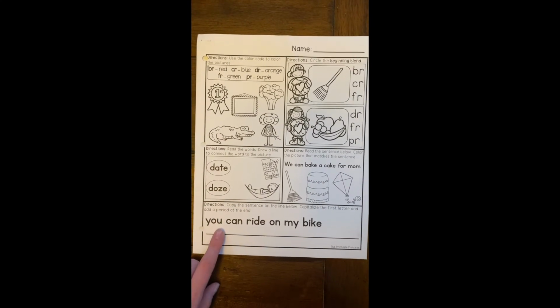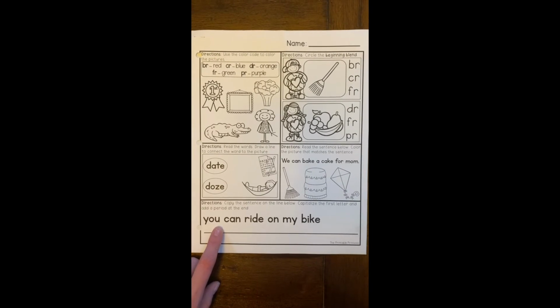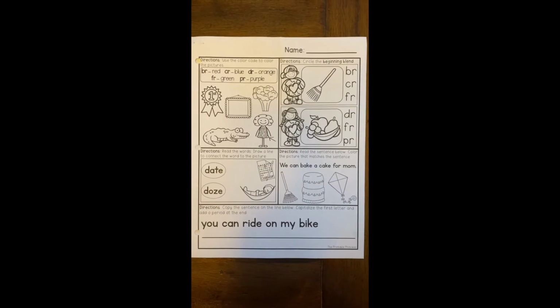And then down here, you're going to rewrite this sentence, making sure that you fix any of the mistakes. Don't forget how we start a sentence and how we end a sentence. That's your morning work for today. For math today, we are going to be working with counting by tens.